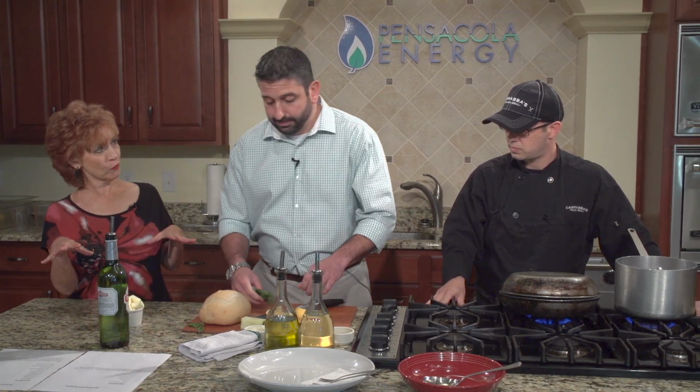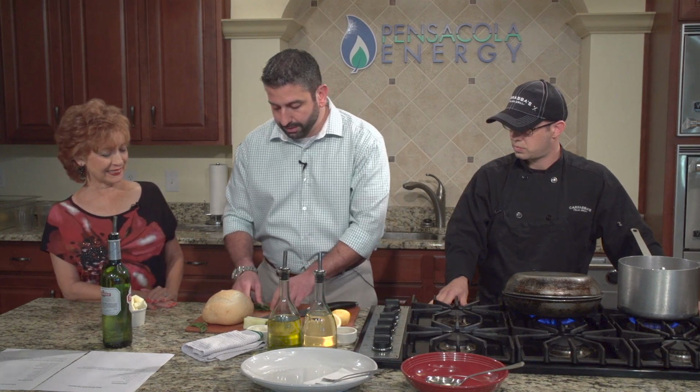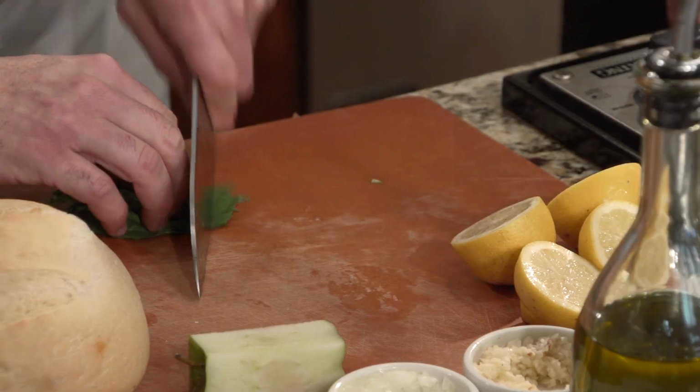Perfect. And this has a lemon sauce over it? This is going to be a lemon butter sauce that we're adding to it. We're going to add some fresh citrus and then some chopped basil and a little bit of butter in as well.